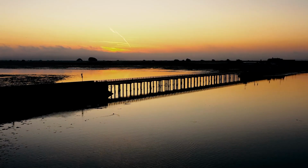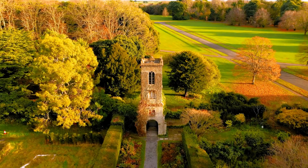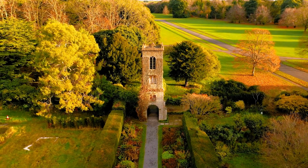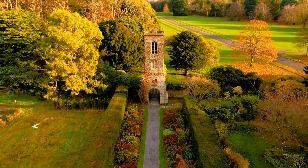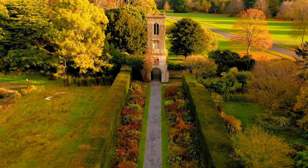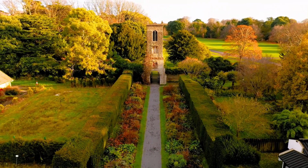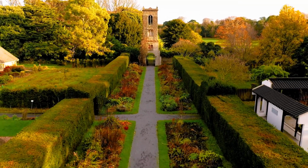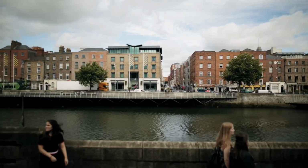The quality of life is exceptional. You get excellent healthcare, both public and private options, a strong social infrastructure, and if you're over 66, you can use public transportation completely free. Plus, Ireland is an English-speaking country within the European Union, which makes the transition so much easier for American and British retirees. You get the best of both worlds, the comfort of speaking English combined with easy travel access to all of Europe.